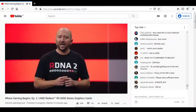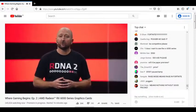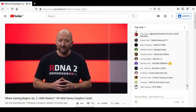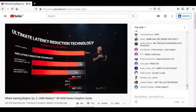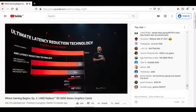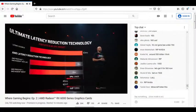Both Radeon Anti-Lag and Radeon Boost can be enabled via the Radeon software that comes with your graphics cards, and neither of them requires a proprietary API or a game integration to provide latency-reducing benefits. As you can see, the combination of these technologies can contribute up to 37% latency reduction in highly competitive games like Fortnite running at 4K.